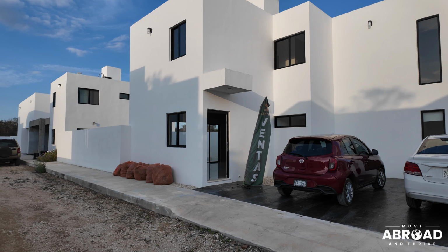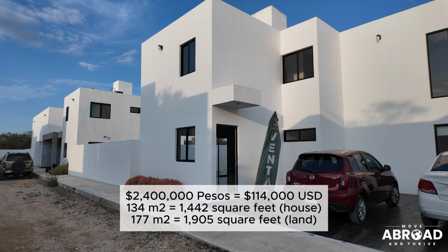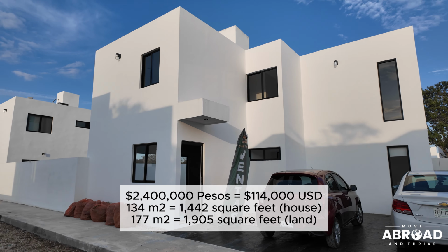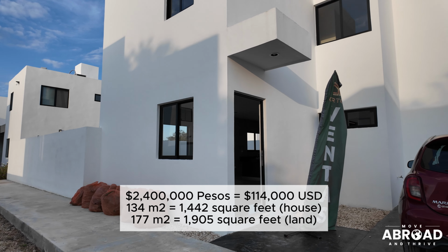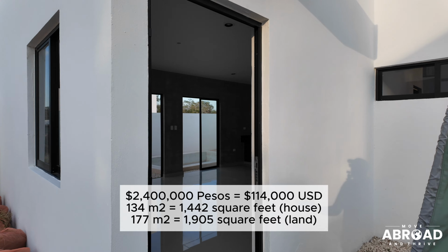This is going for 2.4 million pesos, which is about 114,000 US dollars as of today's exchange rate. Right now, the US dollar is doing pretty well. And look at the size of this. I'm talking about 114,000. If you had bought this during the pre-sale, you would have gotten it for about 80,000 US. So now I'm gonna be honest with you.